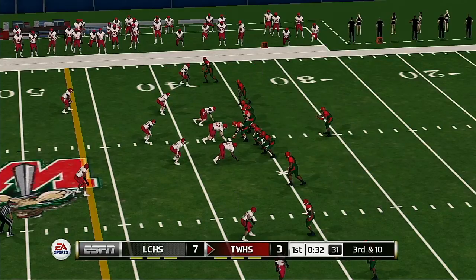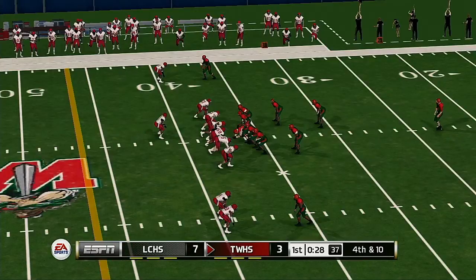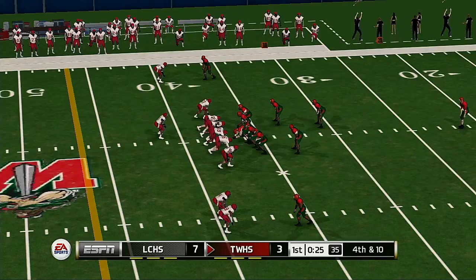Backfield, quarterback in the gun, five wide receivers. Slings it out there, incomplete. They're going to be forced to punt it away here. Yeah, they just couldn't connect on a pass there. That was a very good stand by this defense. Randall is the deep man awaiting the return.